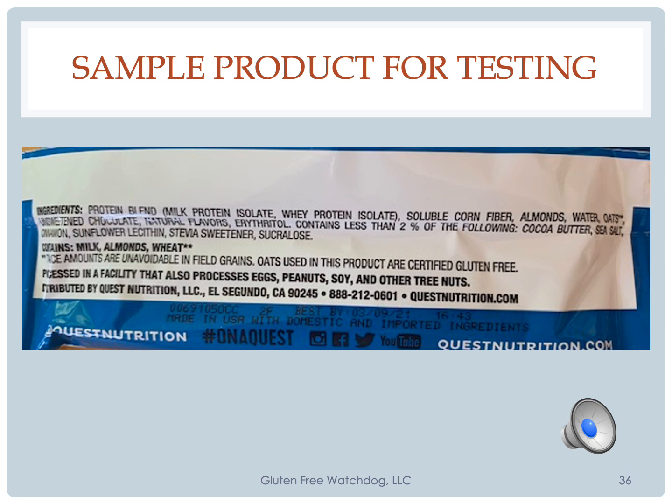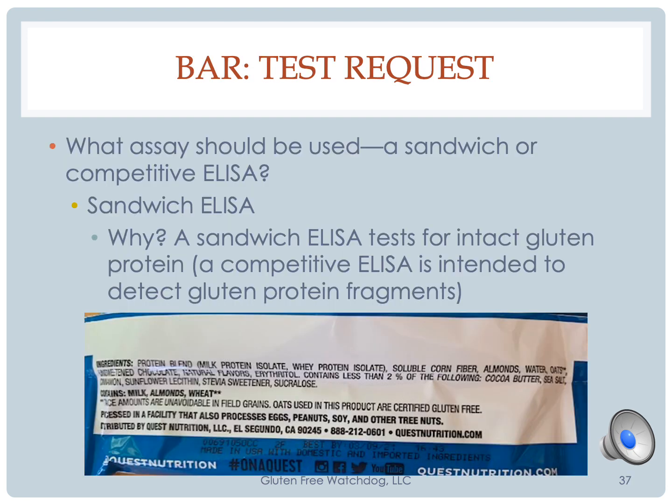So let's look at a sample product that Gluten-Free Watchdog actually sent to the lab, and I will walk you through a bit of the process used to decide what testing to request. The first question to ask is what assay should be used: the sandwich or competitive ELISA, or both. The sandwich ELISA quantifies intact gluten protein. The competitive ELISA is intended to detect protein that has been broken apart into smaller fragments. As I look at the ingredients list, nothing jumps out at me to suggest we should test the product with the competitive. It is likely that any gluten present will be intact, so the sandwich ELISA should be requested.